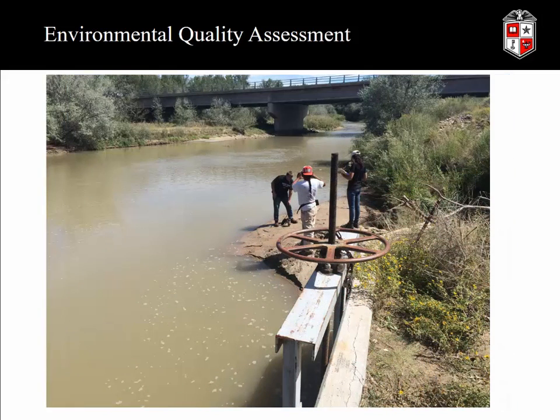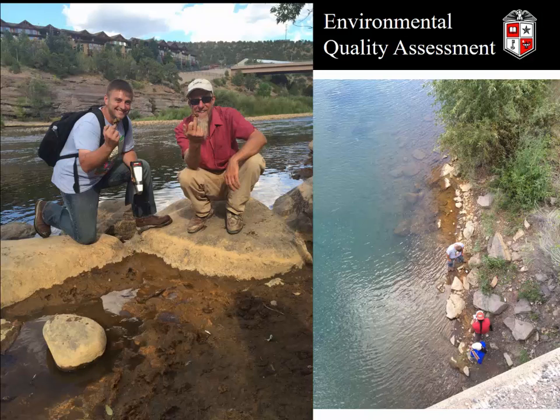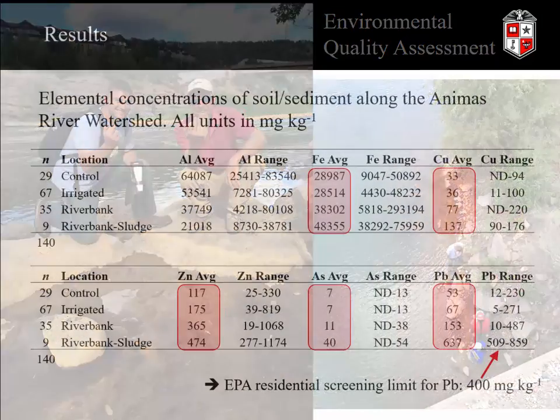Here's the intake to one of those irrigation ditches. And this is the real concern. You see the color of that water. It's not blue. It's not clear. It has lots of suspended sediment in there. Okay. So here we are scanning more of that sludge. This is up near Durango, Colorado. Here we are giving the sludge the middle finger salute. And you can see how it's impacted this entire area.